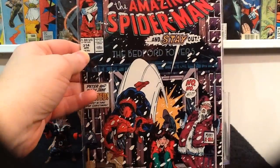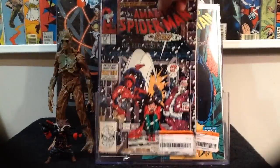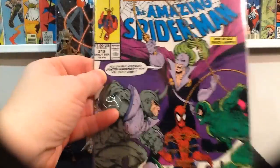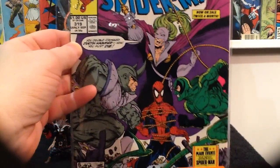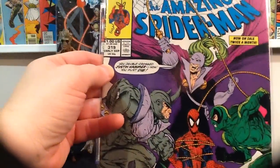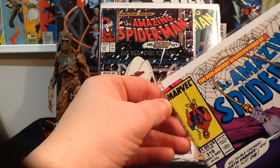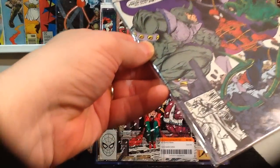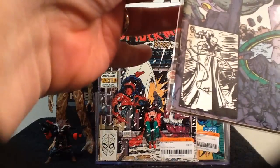Spider-Man 314, another one I don't think I ever had before. Amazing Spider-Man 319, the last of the McFarlane ones that I was able to find. Again, only $3. This one's got a little ding, but that doesn't bother me. I know a lot of guys are really condition conscious on their books. It's got some issues down there. I would have paid $3 for this all day.